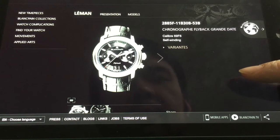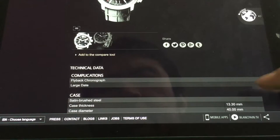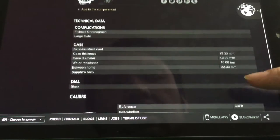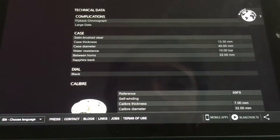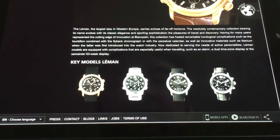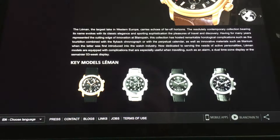Okay, this one's not bad. Flyback chronograph, grand date. That's alright. That's pretty nice. I guess it really comes down to the case diameter, 40 millimeter. You know what? I like this watch. It's gonna be expensive as hell, but so far this is the only one which kind of flows, right? I don't like the word flyback over there. Do you need to let everybody know it's flyback? If you know it's a flyback, it's good enough. Even people who are into watches may not know what a flyback is.